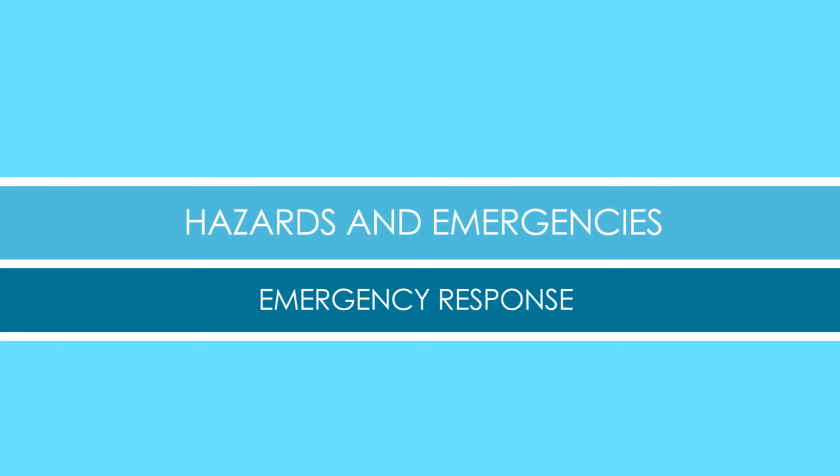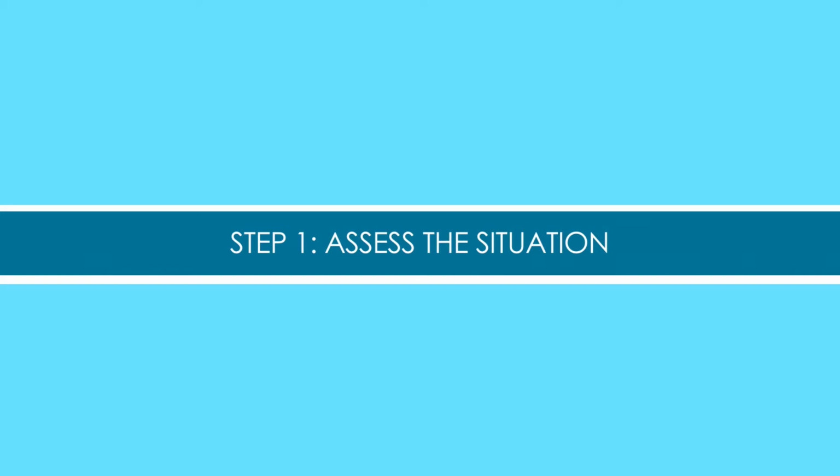Any emergency on board a vessel requires immediate attention and the knowledge of proper emergency and safety protocols. The appropriate response will be slightly different depending on what kind of emergency the vessel is dealing with, but there are some general steps that should always be followed. Step 1. Assess the situation.